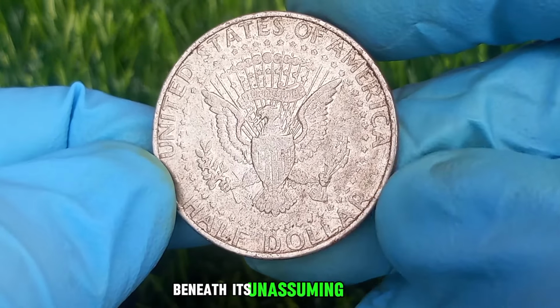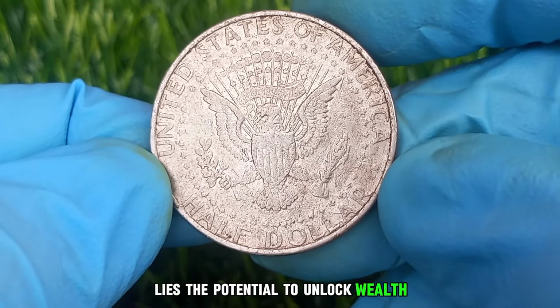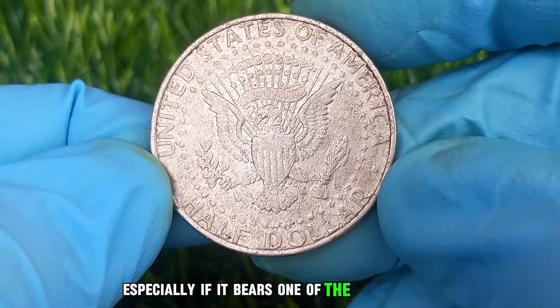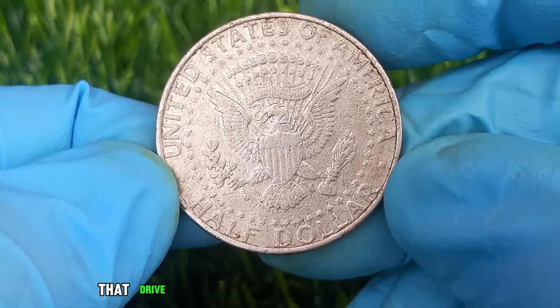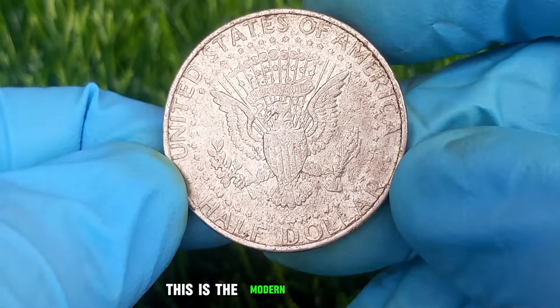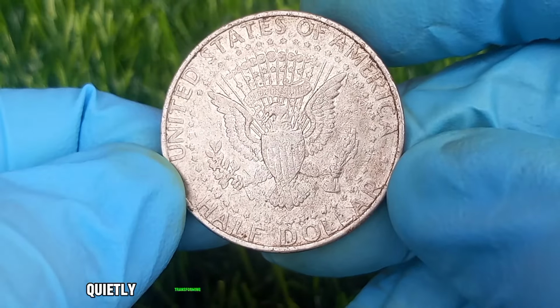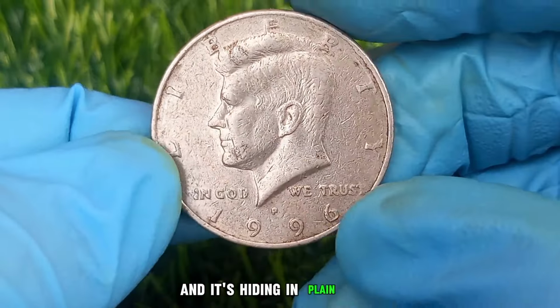Beneath its unassuming copper-nickel-clad surface lies the potential to unlock wealth, especially if it bears one of the rare errors, oddities, or unintentional anomalies that drive elite collectors into fierce bidding wars. This is the modern American coin quietly transforming ordinary people into millionaires, and it's hiding in plain sight.